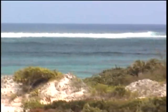Looking at the sea from the lodge site, looking at the breakers coming over the reef at low tide. This is the day after Hurricane Dennis. It was about 130 miles offshore. Rain and wind, but that was all.